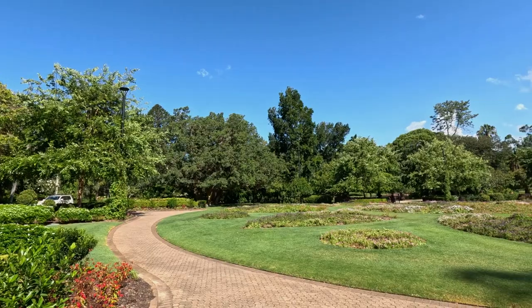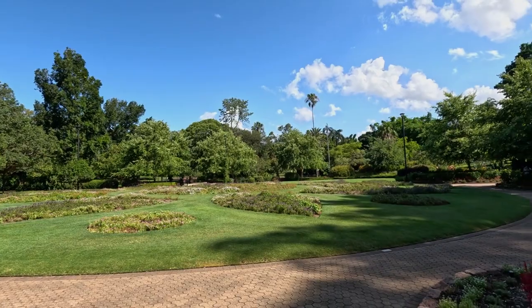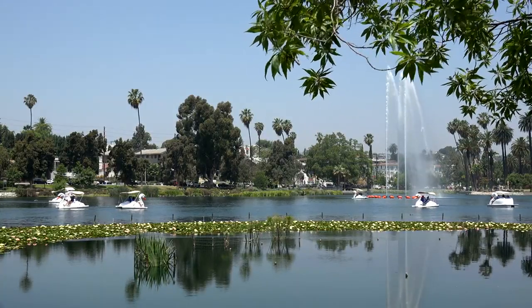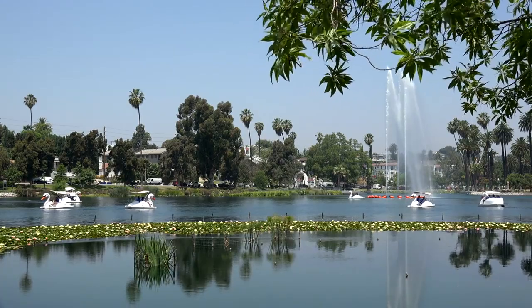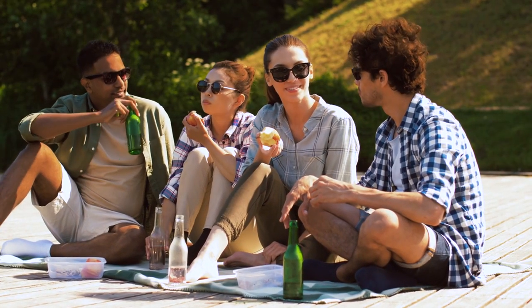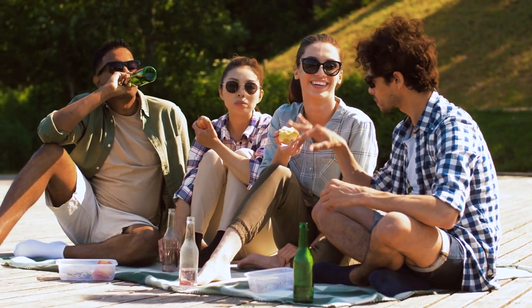Zoo Lake. 1. Enjoy a leisurely day outdoors, surrounded by lush greenery and serene waters. 2. Rent a paddle boat or rowboat to explore the lake or simply relax on the grassy banks and soak up the sun. 3. Join locals for picnics, braais, barbecues, and outdoor activities such as jogging, cycling, and birdwatching.